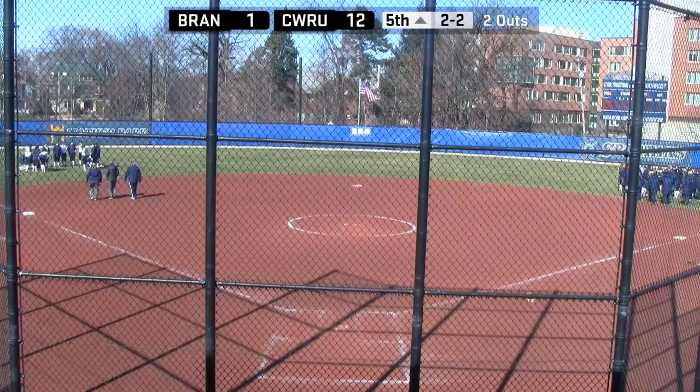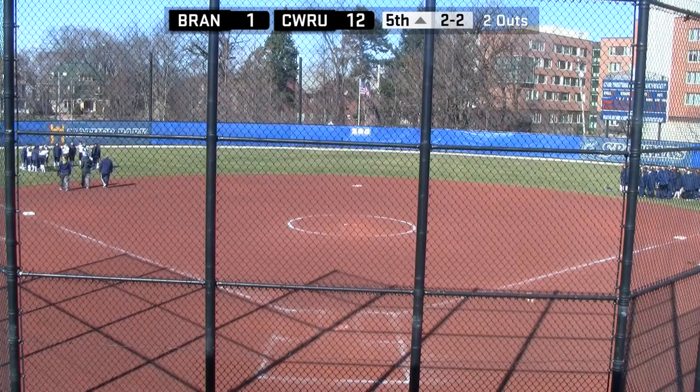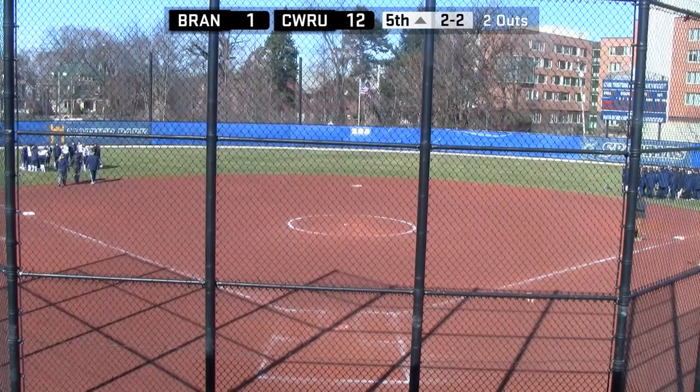Final score once again, Game 4, 12-1, Case Western Reserve with the win. The Spartans sweep the series against Brandeis, win all 4 games.